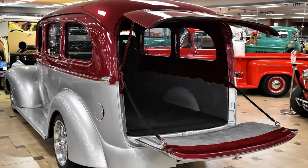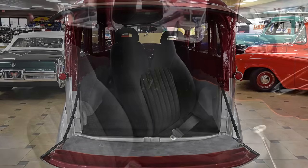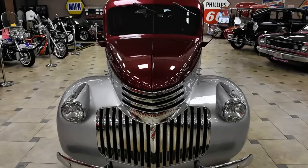Drivetrain. Under the hood sits a potent LT1 350 cubic inch V8, offering the reliable power and responsiveness that makes this Suburban a joy to drive. It's paired with a 700R4 speed automatic transmission, shifted via a floor shifter, and sends power to a rear axle sourced from a 1970 Camaro. The front end features a Mustang II style independent suspension, an industry staple for modern hot rod handling.